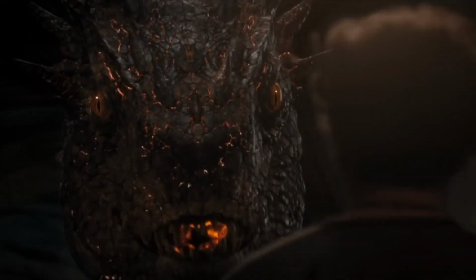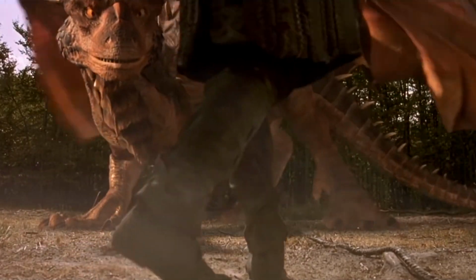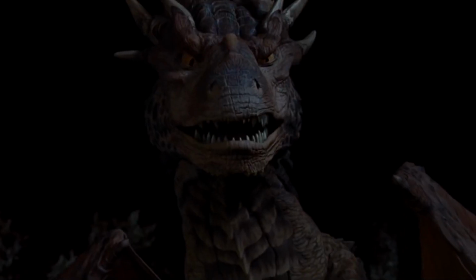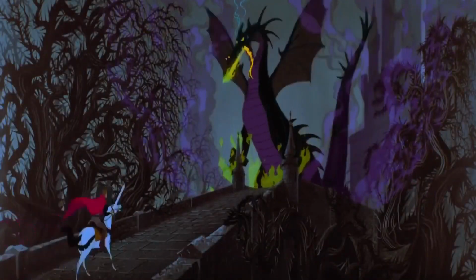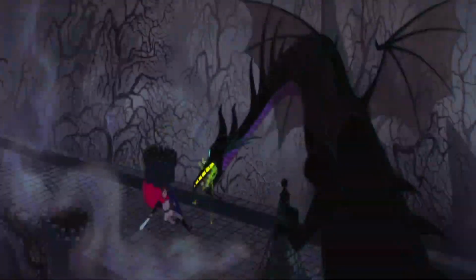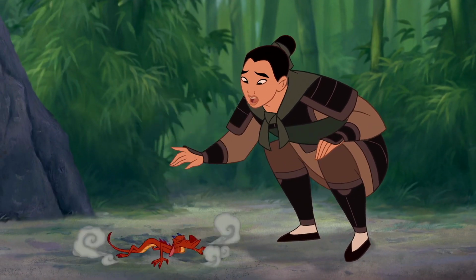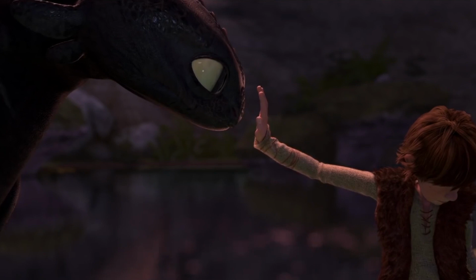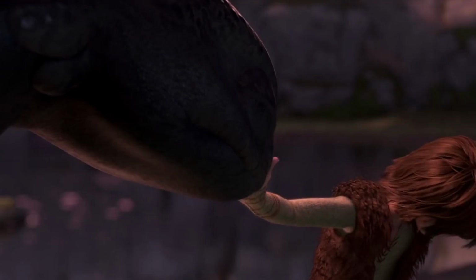Growing up, one of the first places that I saw dragons was the film Dragonheart, featuring Sean Connery as the voice of one of the world's last dragons. You may have encountered dragons in Disney, such as the villainous Maleficent in Sleeping Beauty, or Mushu in the film Mulan. You may be a fan of the franchise How to Train Your Dragon, featuring the incredibly adorable dragon Toothless.